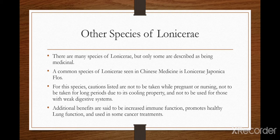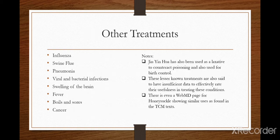For this species, cautions listed are not to be taken while pregnant or nursing, not to be taken for long periods due to its cooling property, and not to be used for those with weak digestive systems. Additional benefits are said to be increased immune function, promotes healthy lung function, and even used in some cancer treatments. Other treatments it's used for are the flu, swine flu, pneumonia, viral and bacterial infections, swelling of the brain, fever, boils and sores, and cancer, as we previously noted.